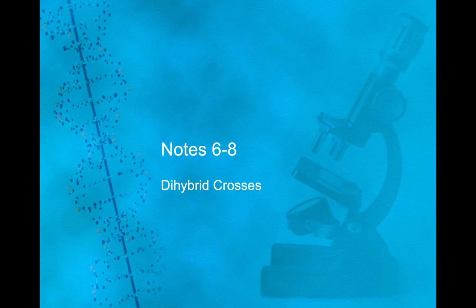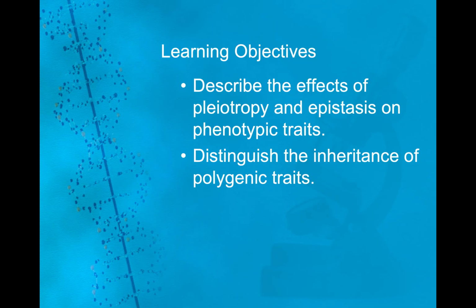And then we look at incomplete and codominance, and that gives us 3 eye colors. And again, that's kind of true, but really it has to do with multiple genes on multiple chromosomes. So it's not just one. All right, so here are the learning objectives for this lesson. The big thing here is polygenic traits. A lot of our traits are determined by different genes on different chromosomes, and they kind of work together to produce what our final phenotype is. Describe the effects of pleiotropy and epistasis. We're going to get more into epistasis at a later time. For today, it's going to be more of a focus on the polygenic traits.